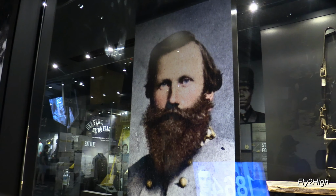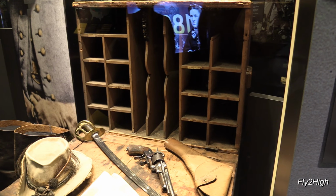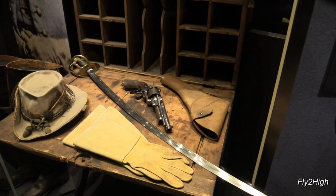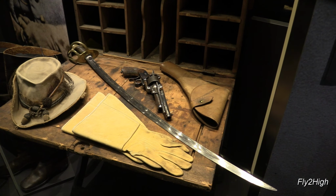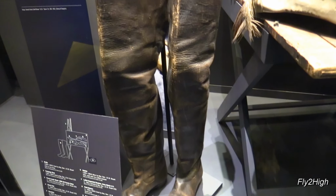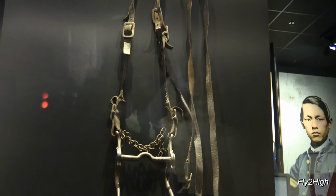Here's another very well-known Confederate general, J.E.B. Stuart, and a variety of his personal items. This is his campaign desk, his pistol, saber, hat and gauntlets. They even have his personal riding boots and his horse's bridle. Amazing!